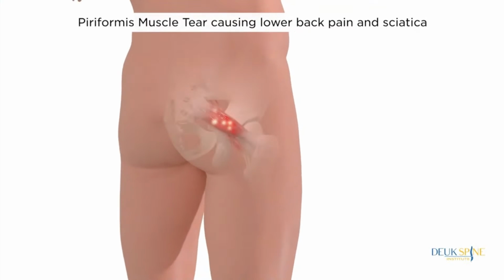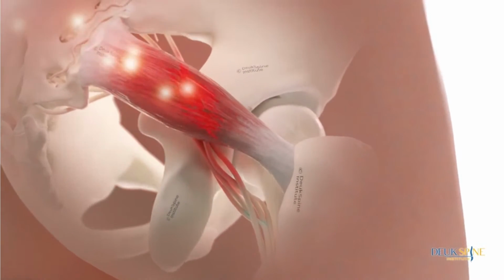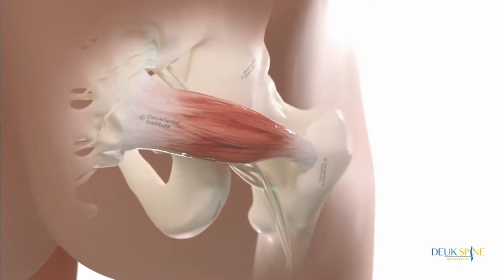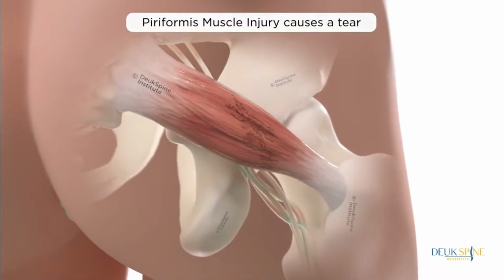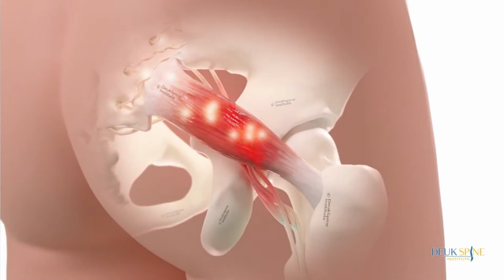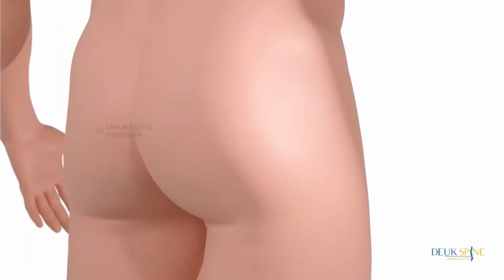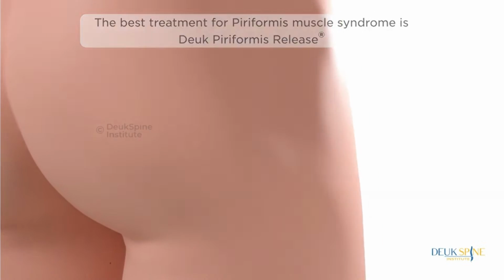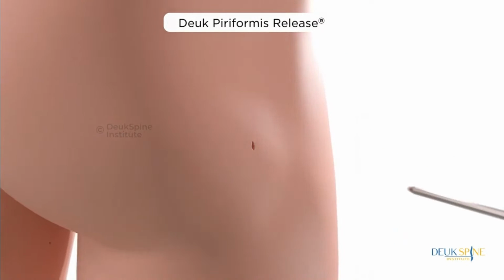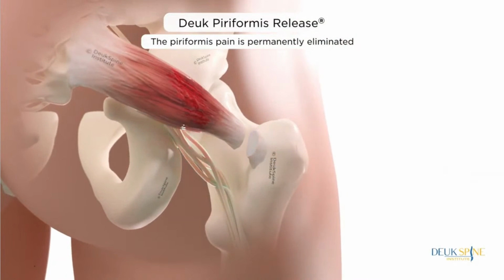A piriformis muscle tear can cause lower back pain and sciatica. A piriformis muscle injury causes a tear, in which piriformis muscle inflammation causes back pain. And also, piriformis muscle inflammation may cause sciatic pain. The best treatment for piriformis muscle syndrome is the Deuk piriformis release. From there, the piriformis pain is permanently eliminated.